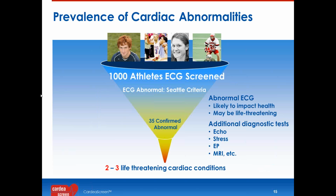In the prevalence, we've screened tens of thousands of athletes using CardeaScreen over the last year. When we screen 1,000 athletes, what we typically find is 20 to 30 athletes have what we consider to be truly abnormal ECGs. The abnormalities may not result in sudden death, but they are definitely things that will probably impact the health over the course of their life.